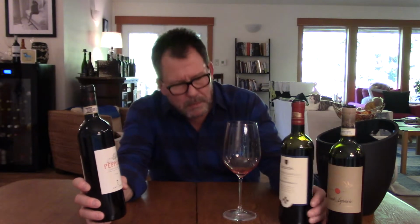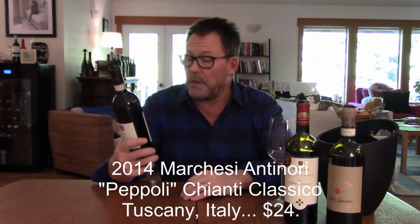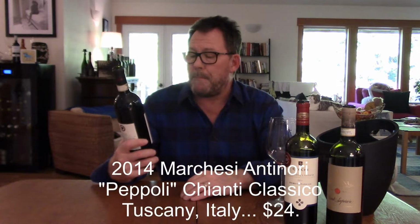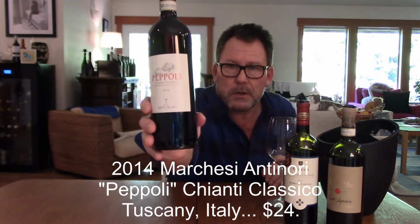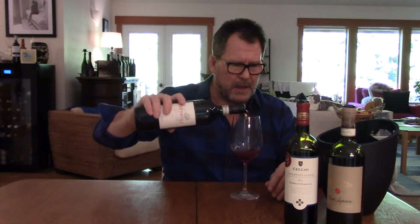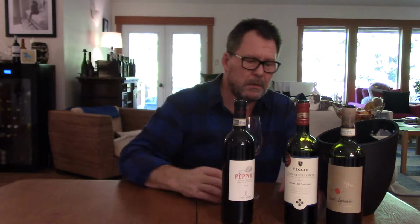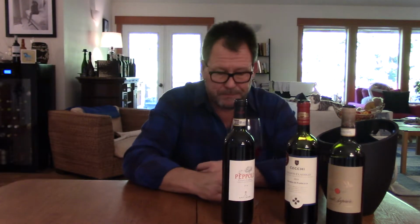Now, that may make it into the store. This is the Marchesi Antinori 2014 Pepoli Chianti Classico. This rolls in at $24. Check it. I'm impressed.